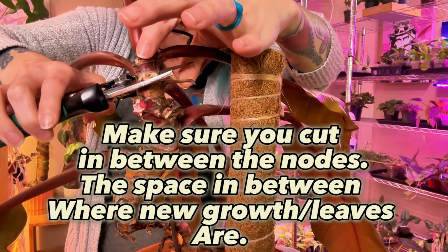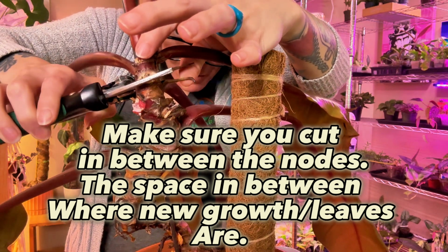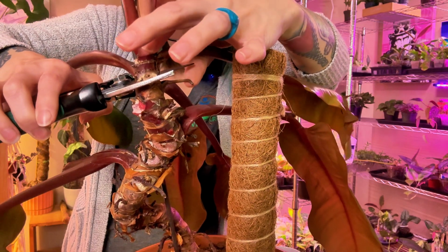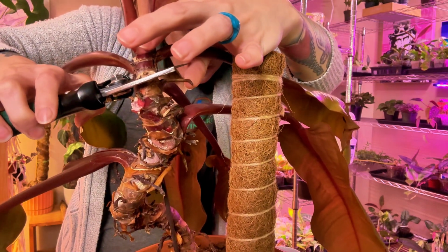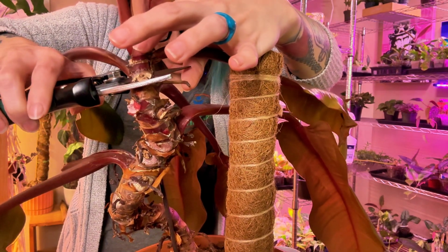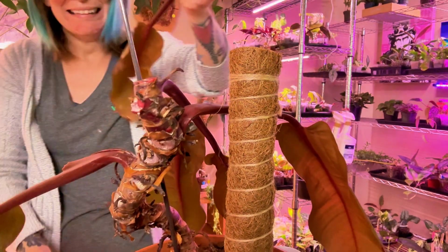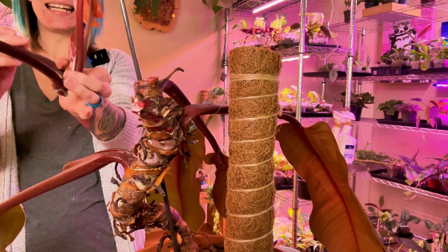Here we go. Making sure I'm in the right spot. I might preserve that aerial root for that leaf that's below it. Okay, hopefully this is good. Oh my God, we did it. We did it. There it is.